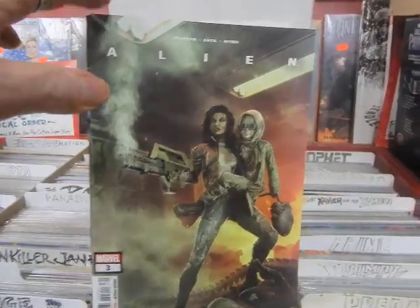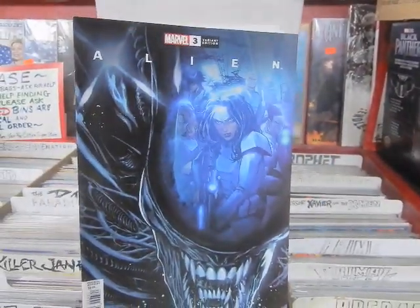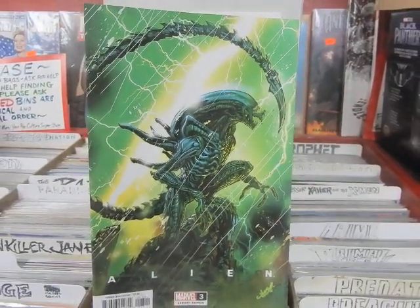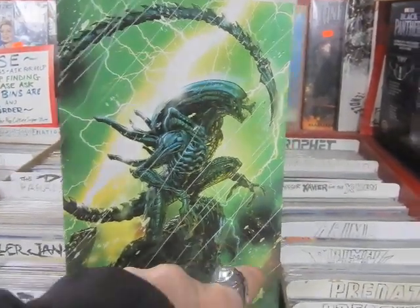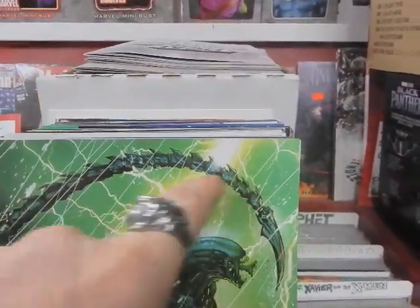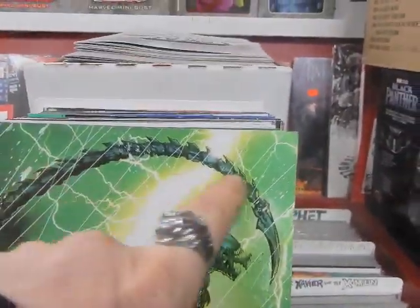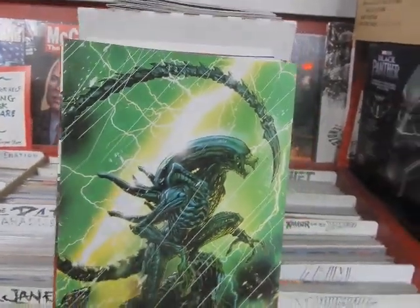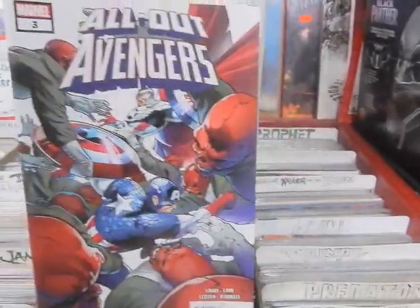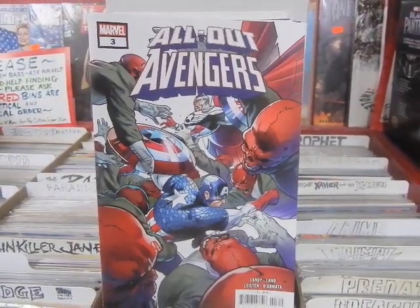3 different covers, A, B, and C. I really dig that C. That C should have been the A cover. And again, absolutely no reason. You could have put the A and put the logo behind that Xenomorph's tail.